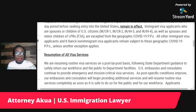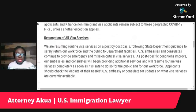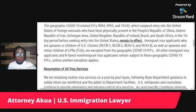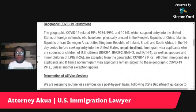Okay, so we are going to the last bit of the rules. Another thing to note also is that those on K1 fiancé non-immigrant visas are subject to the geographic COVID-19 presidential proclamations. So they are not allowed to come into the US if they've been physically present in China, Iran, Schengen area, the UK, Ireland, Brazil, South Africa, 14 days before seeking entry to the US.